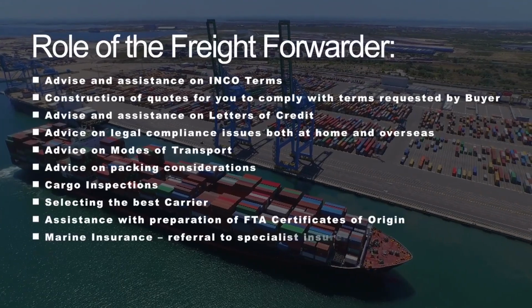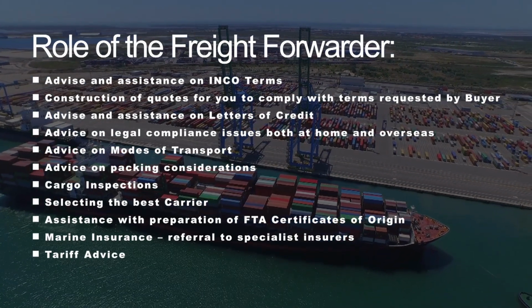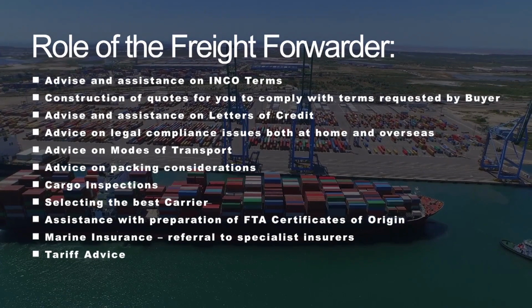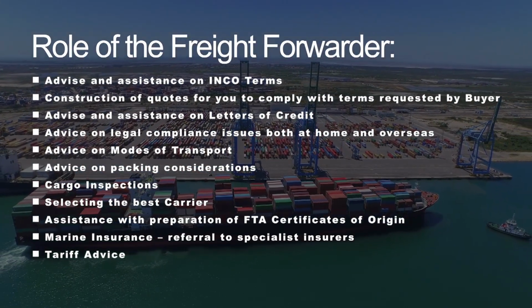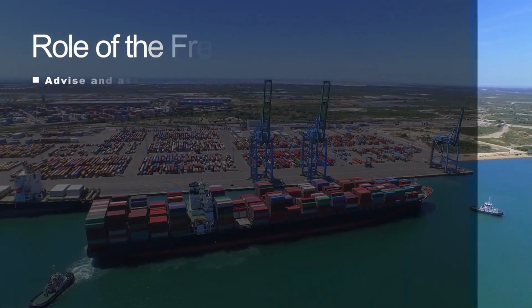So what's the role of international freight forwarder? Our role is to advise you on Incoterms, to help you construct quotes to comply with your potential buyer's requirements, to help you select which mode of transport is best for your shipment, whether it's by vessel or by air. Your overseas buyer may ask you to supply the goods within a certain time frame, so we will be able to investigate what options we have available. We can advise you on insurance. Marine insurance is not compulsory, but it is advisable. And that can be undertaken by either the buyer or the seller.